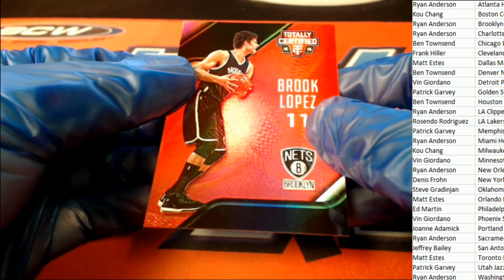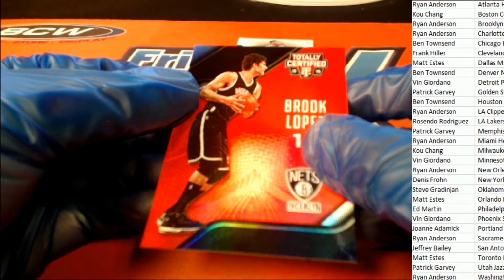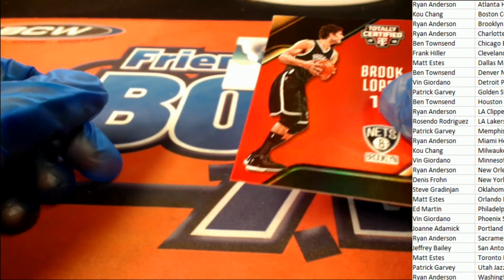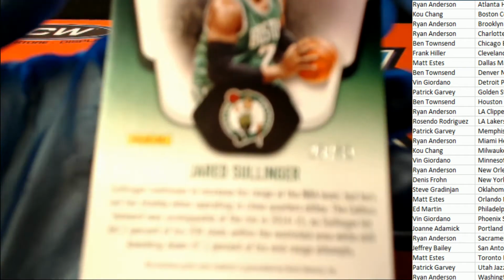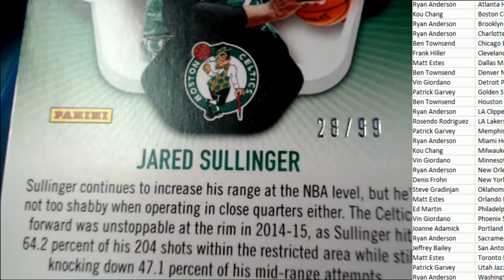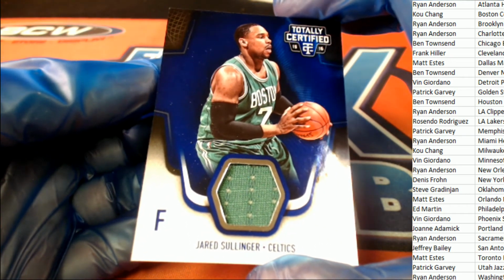And we got another hit hiding back here. What is it? Oh, my gosh. What is it? Celtics owner, 28 of 99. Right there, Celtics owner pulls this one down. There you go, CK.